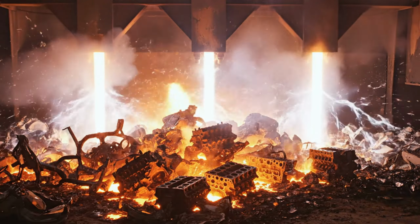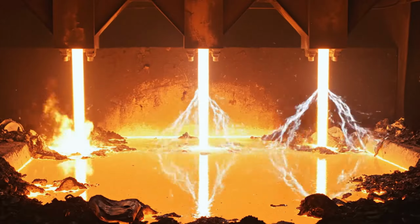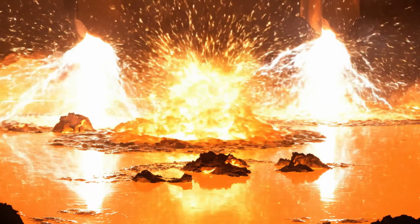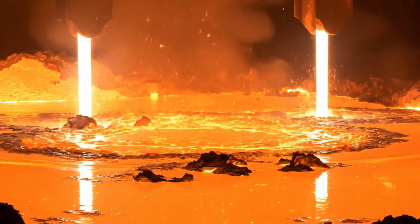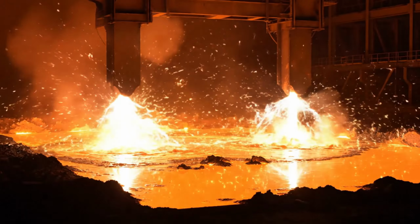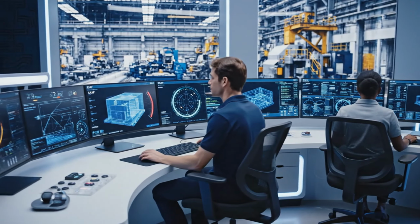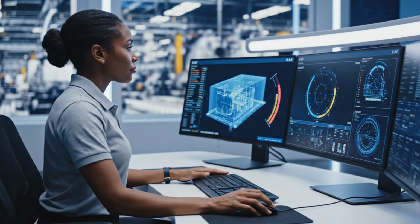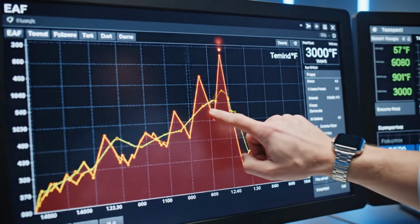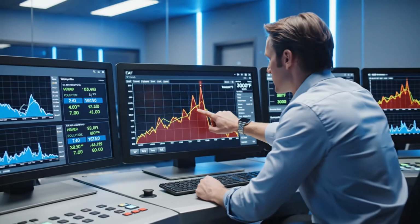Inside the furnace, an immense electrical current creates an inferno. Reaching over 3,000 degrees Fahrenheit, the steel scrap flows into a molten pool. Beyond the roar of the furnace, the process is meticulously guided. Every critical parameter, especially temperature, is constantly observed.